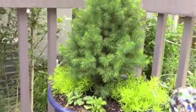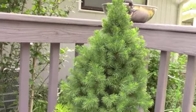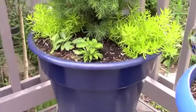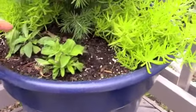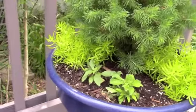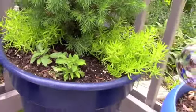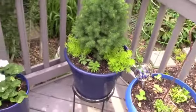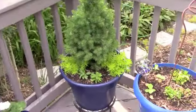And this one is another Alberta spruce, so I have 2 of those in pots. This one is in a wider pot, so I've underplanted it with purple petunias and lemon coral sedum. I think that looks really pretty, so I hope those enjoy the pot and get big and drape down the side of the pot.